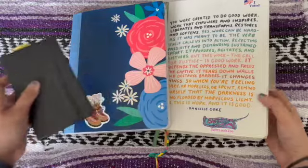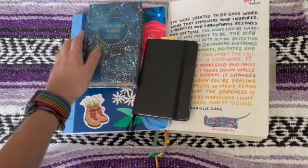This one, this tiny one, and my 1 year a day.